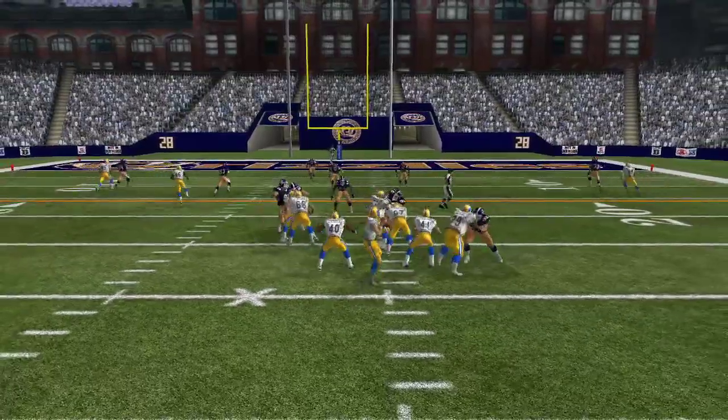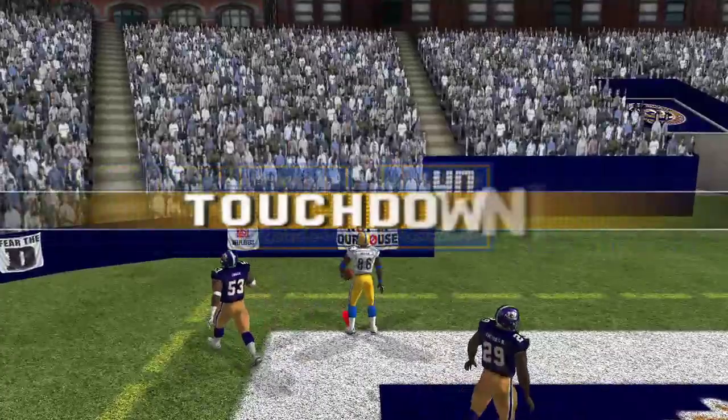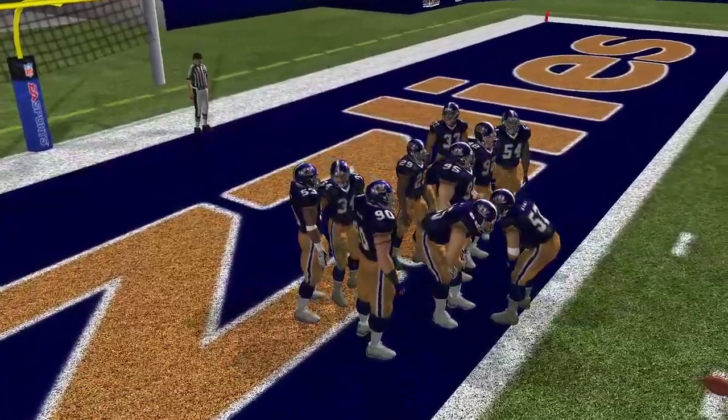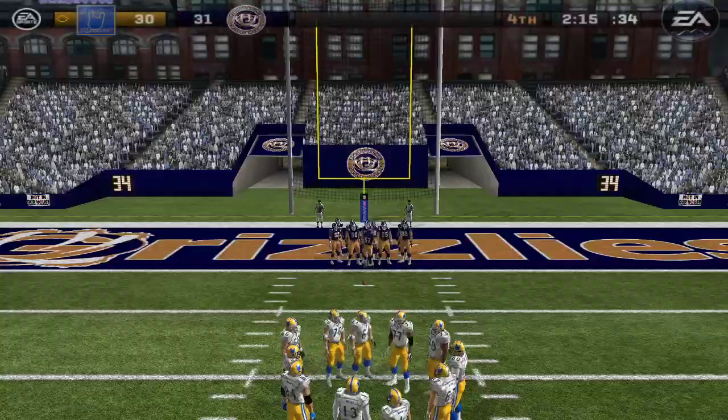Dropping back. Going deep, looking for something in the end zone. It's open. He has it. Got it. He gets the touchdown on a play in which it didn't look like he could possibly stay in bounds. That was more like a hop than a run. That was interesting. Whatever it takes to get in the end zone. Irving Fryer on the catch.